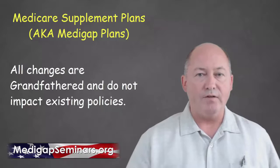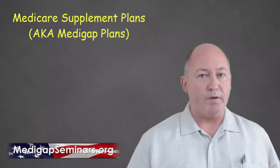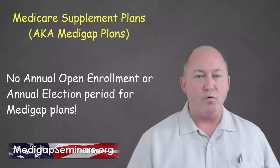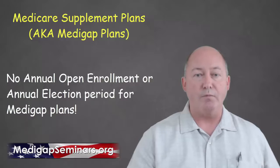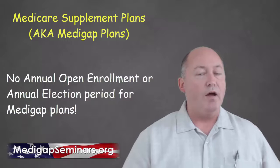You have control. It's your insurance, and it's going to be the same until you cancel or you stop paying your premiums. Because you don't need to be concerned about changes in your Medicare supplement policy, there is no annual open enrollment, no annual election period for your Medicare supplement. The annual election period, that period from October 15th through December 7th, is specific to Medicare Advantage and Medicare Part D plans, not Medicare supplement policies. You can change Medicare supplement policies anytime you want, as often as you wish, with certain limitations.